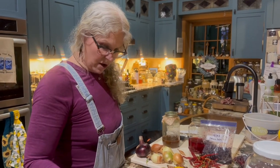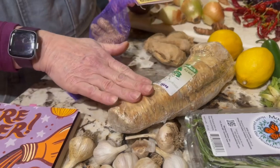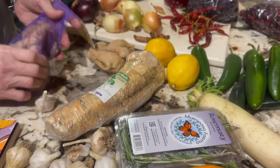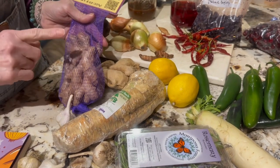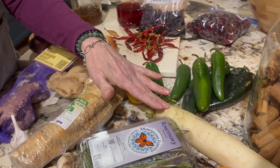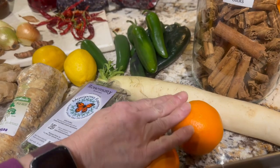But this is my garlic that I grew, and a horseradish that we're gonna be using. I did buy that, and I don't peel it, but I scrub it really well because I always like to keep the skins on things, but you're welcome to peel it. I'm gonna slice that up with my food processor. The ginger root, I'm just going to cut and put on the trays. The same with the lemons, the daikon radish, the jalapenos, the rosemary, and the oranges.